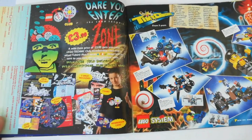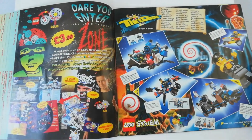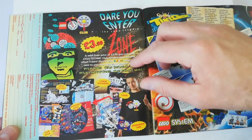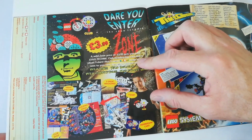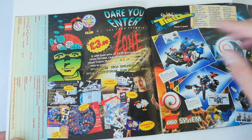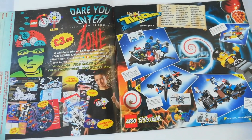Then we get into weird stuff like time cruisers. Just initially there's a little thing here with the Lego Club, which was a fantastic thing by the way, all sorts of freebies. Lots of different stuff that you're supposed to get. They don't do this unfortunately anymore.